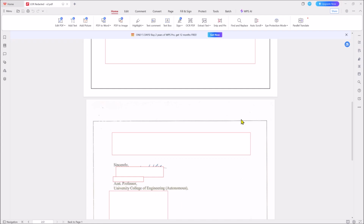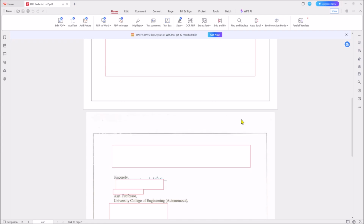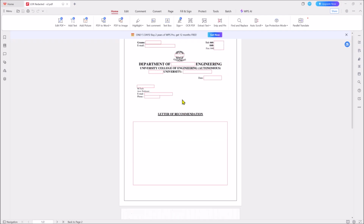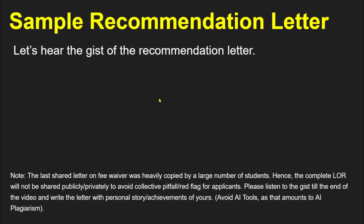Basically, if you have completed your master's, you need to provide the advisor recommendation letter under whose guidance you completed the senior project. I have masked the content, but now I'm going to talk about the content so that you can write that letter personally based on your achievements. The letter I provided, as you can see, consisted of 2 pages, but I would recommend you provide a recommendation letter that has only 1 page and is signed by your professor.